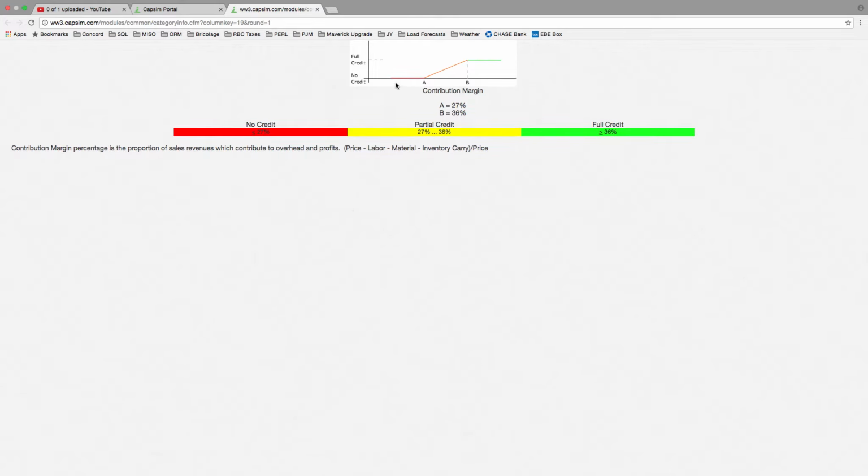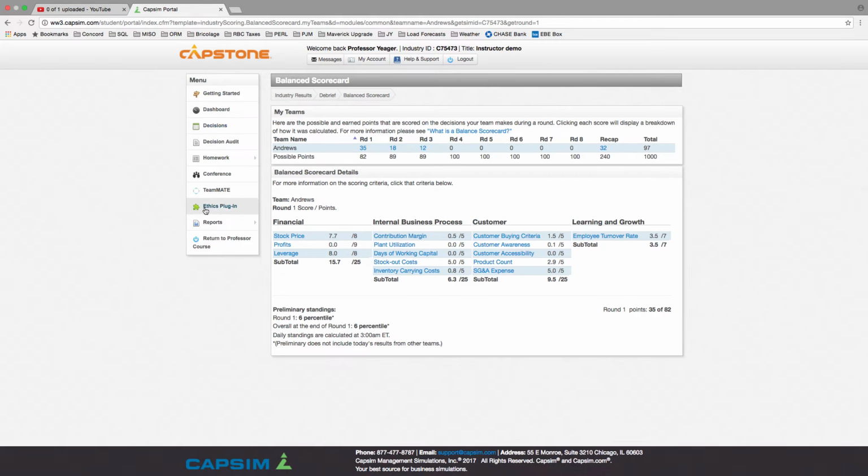So let's just look at contribution margin here. And it will actually show you, here's what contribution margin means. And if you have a contribution margin greater than this, in this case, you get full credit. If it's in this middle range, you get partial credit, sort of scaling up the closer you get to 36%. And if you're at 27% or below, you get nothing. So CapSim does kind of give you all of that information. Now that's an example of a criteria where the better you do, the more they like that.